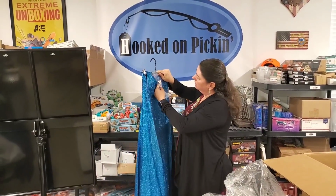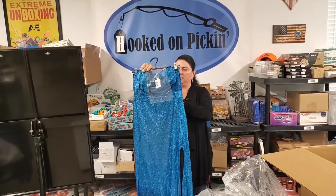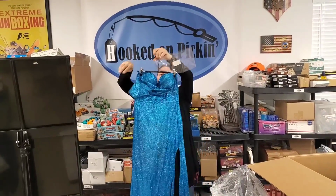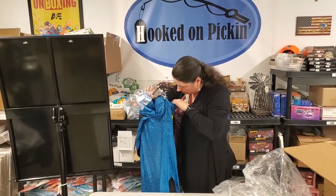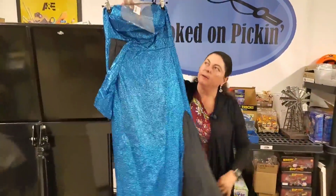Look at that. This one is a 2XL, it says. I feel like that's not a 2XL. It's got one little strap, just like that. I don't think this is a 2XL. I have to double check size. I don't even see a tag in here. We'll figure it out. So that one's really super sparkly. Got a slit here. Yeah, very sparkly.